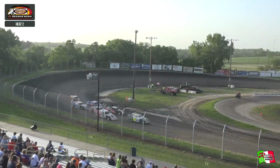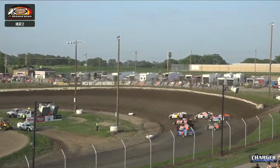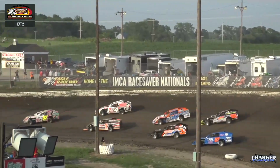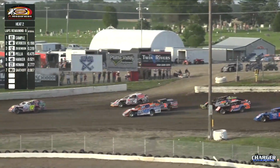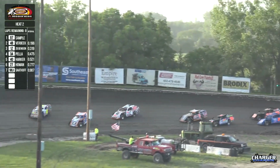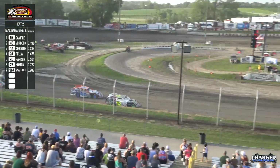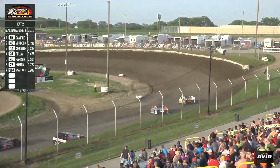Green flag is out. Good start for Ryan Sample. He's going to have the lead into turn 1. They're 2 by 2 by 2 behind him. Good run for Sean Harker. Look at that juice off turn number 2. Harker's going to take 2 for 1. He'll take on the 2nd spot. Now he's looking to the inside of Sample.